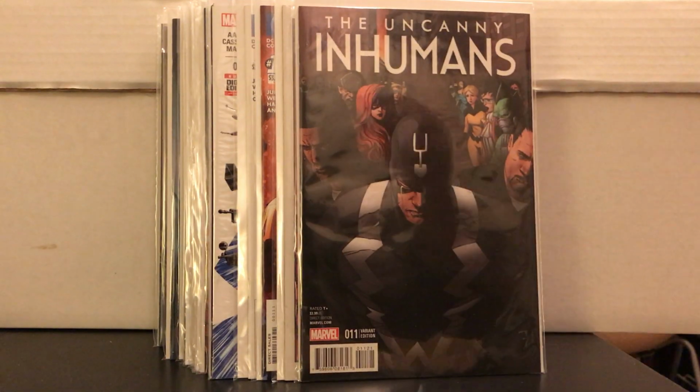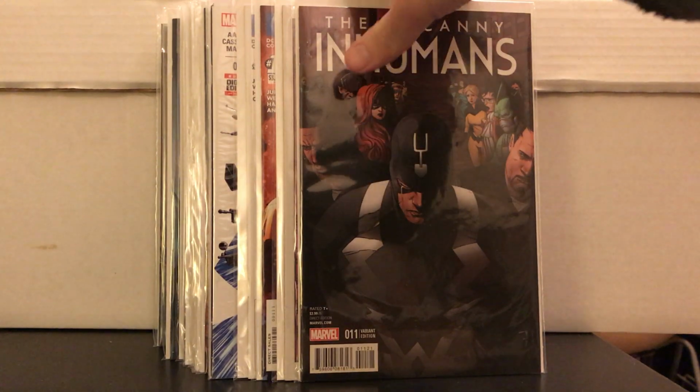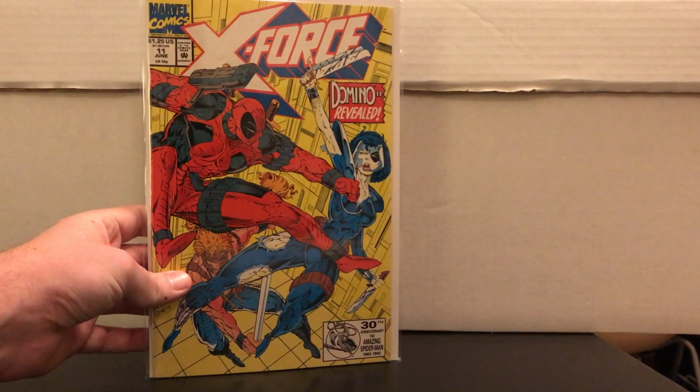And I got a Uncanny Inhumans number 11 variant for $5. First appearance of Mosaic. All right, winding down. Oh, I think I also got this for $1. X-Force number 11. First full.